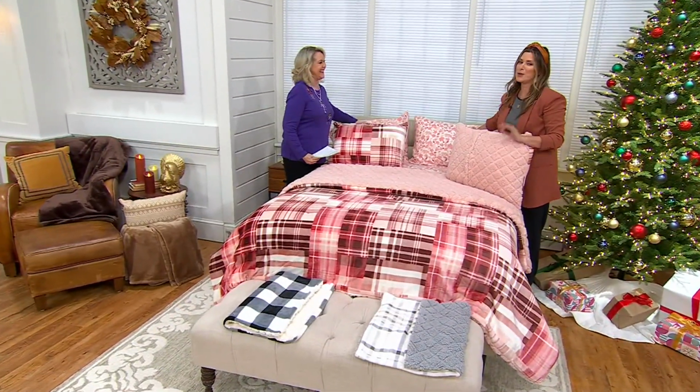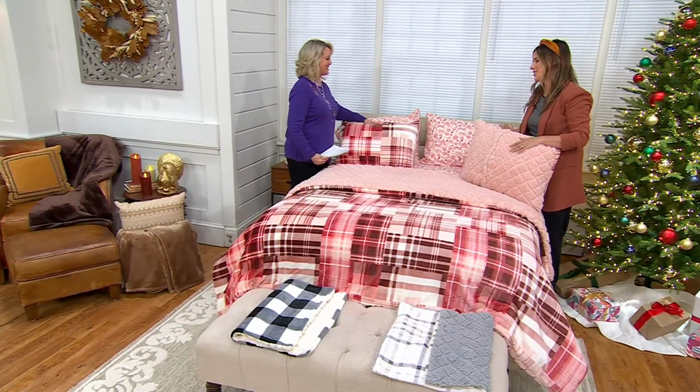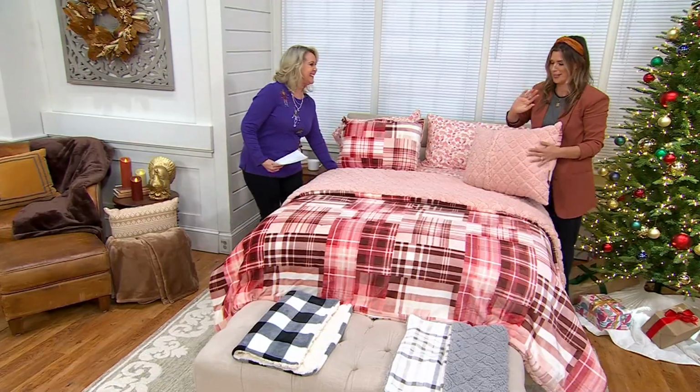They will be very soon, so stay tuned. These are our flannel sheets that will be coming in very soon.